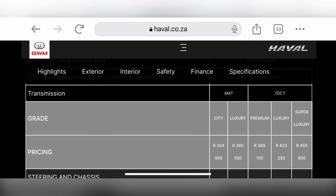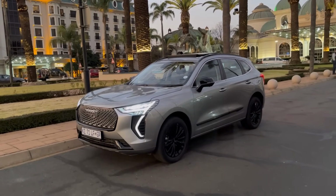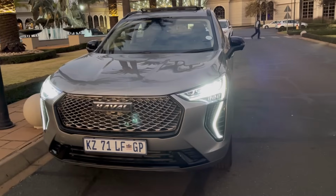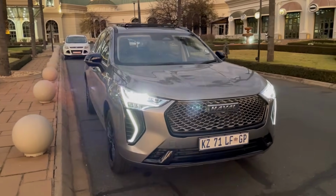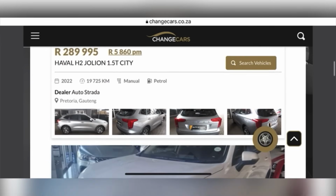On your screen are the prices of all the Haval Jolions in case you're curious, and they are selling very well. In fact, they're outselling a lot of popular brands. It's really not that hard to understand why. Everything is expensive, people are strapped for cash, Haval is offering great value for money, so people are going to buy Havals. Even if you can't afford one brand new, just by looking at the prices on your screen, even on the used car market, Havals are very tempting.